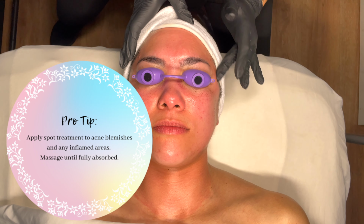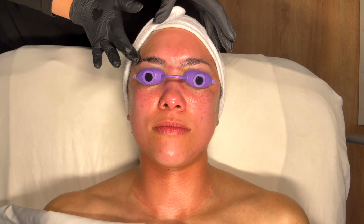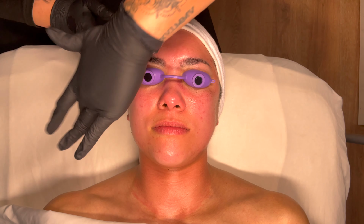Apply spot treatment to acne blemishes and any inflamed areas. Massage into the skin until it is fully absorbed before layering the mask on top.